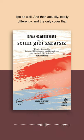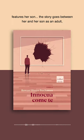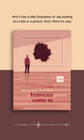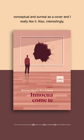And then actually, totally differently, and the only cover that features her son, the story goes between her and her son as an adult who is going to find her. This is the Italian cover, which I think is incredibly inventive. And it has a little illustration of Jay looking at a hole in a picture. And I think it's very conceptual and surreal as a cover, and I really like it.